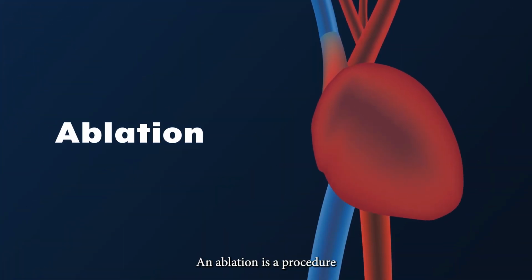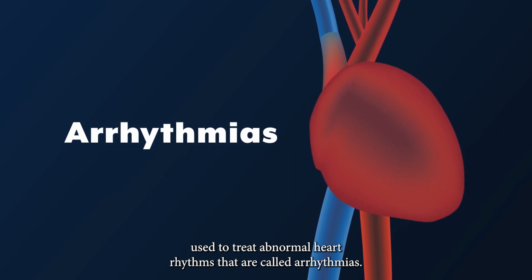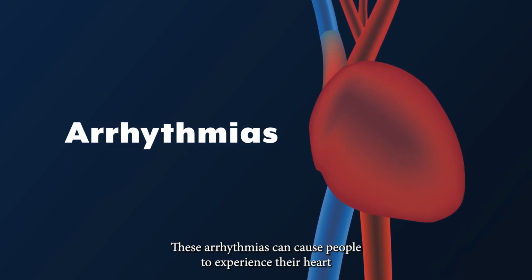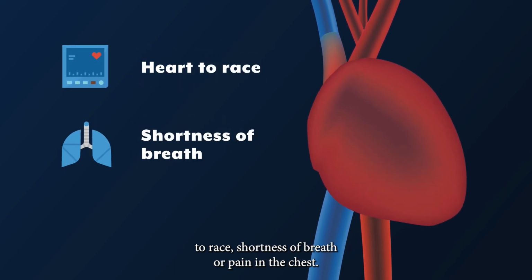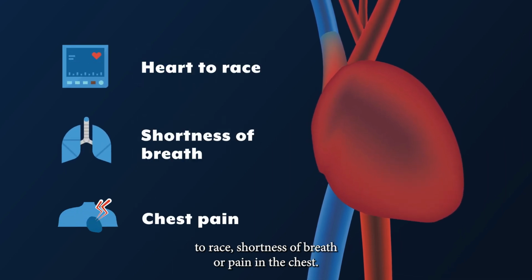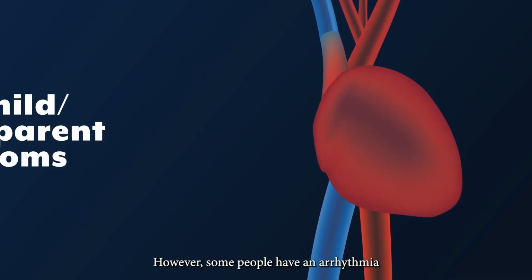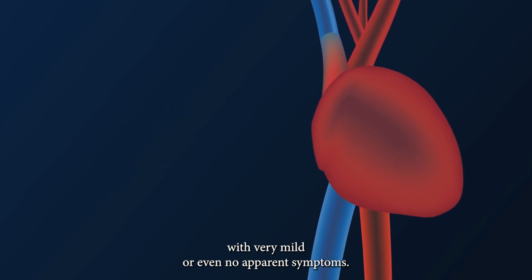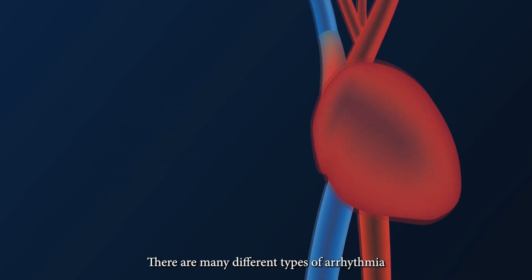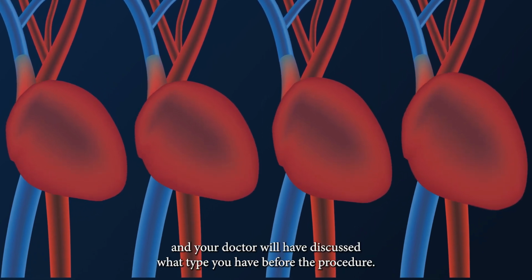An ablation is a procedure used to treat abnormal heart rhythms that are called arrhythmias. These arrhythmias can cause people to experience their heart to race, shortness of breath, or pain in the chest. However, some people have an arrhythmia with very mild or even no apparent symptoms. There are many different types of arrhythmia, and your doctor will have discussed what type you have before the procedure.